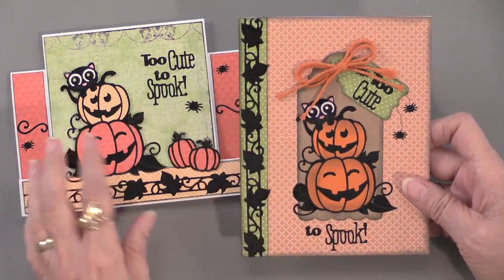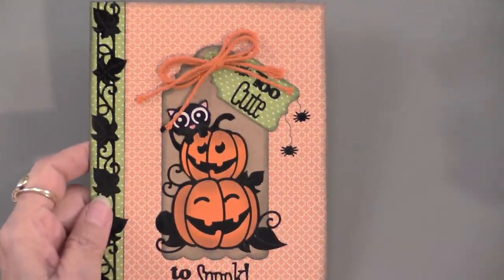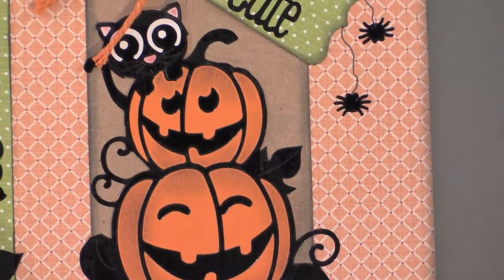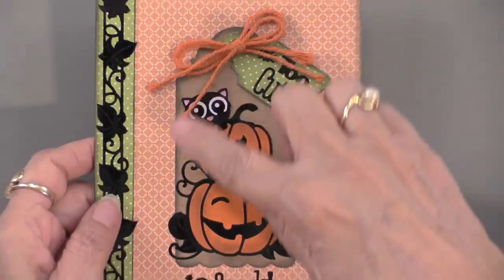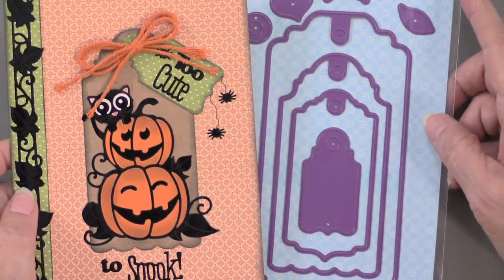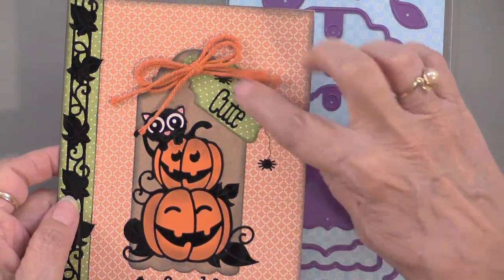So really going into the stack, what I think is really fun about this is that it's taking a tag cutting die and using it as the backing. And so here it is with the 10 tags. You just trim and place your focal right on top of there after you've prepared it. I do want to show you a little bit, the little one right there.